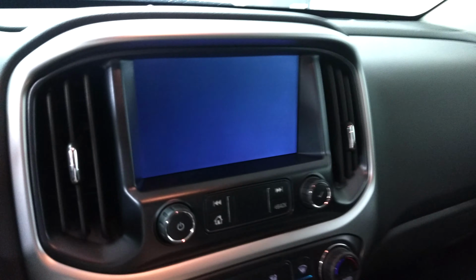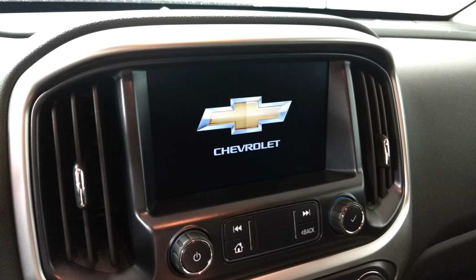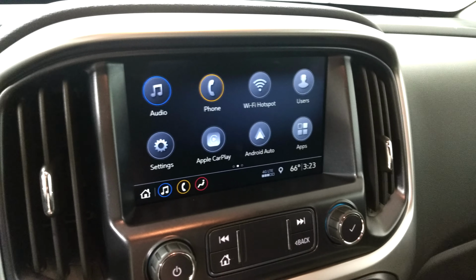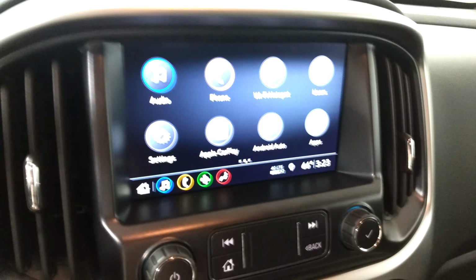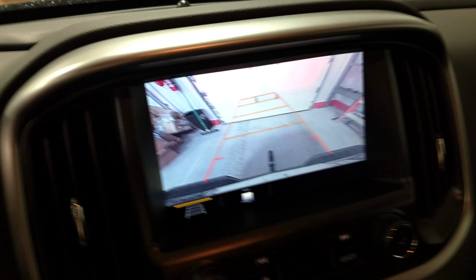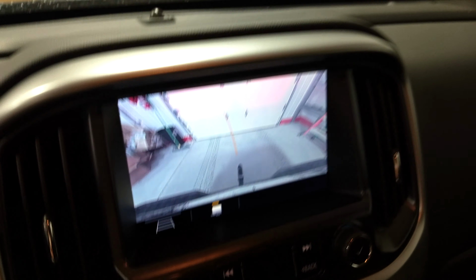I'm almost out of memory, hold on, let me put the key back in real quick. Okay, if you go into reverse, there we go. So you've got your nice, fancy dynamic reverse camera along with a trailer mode. And the trailer mode's dynamic too. So it's like a little tail that whips around when you turn your wheel.